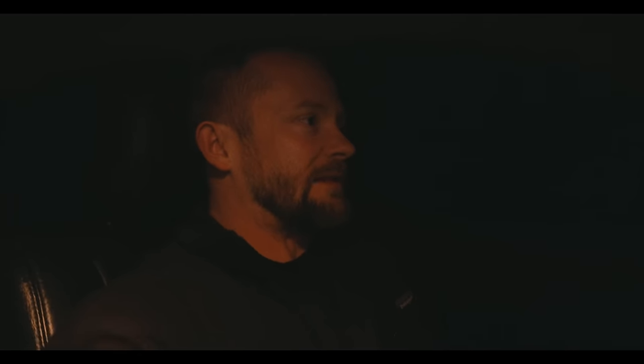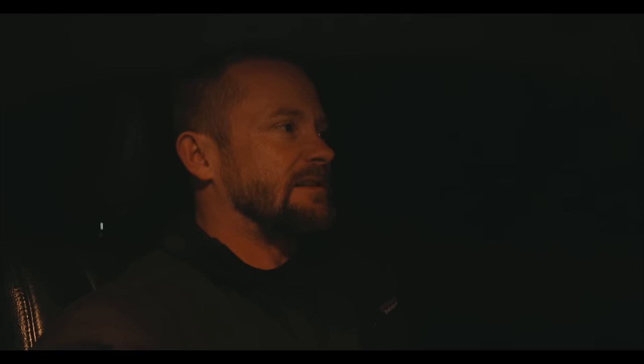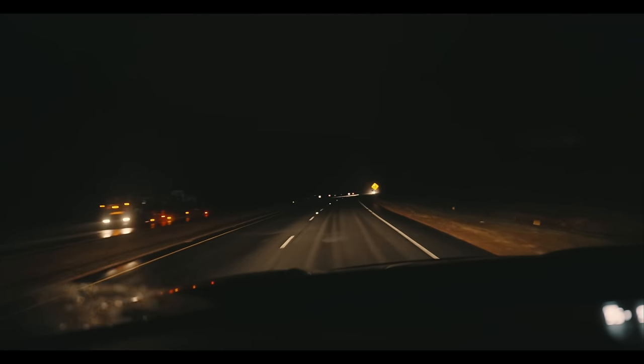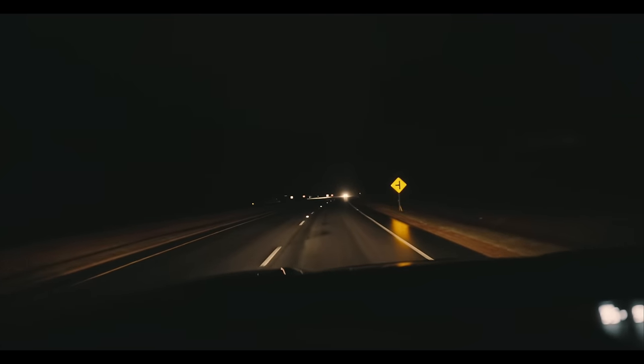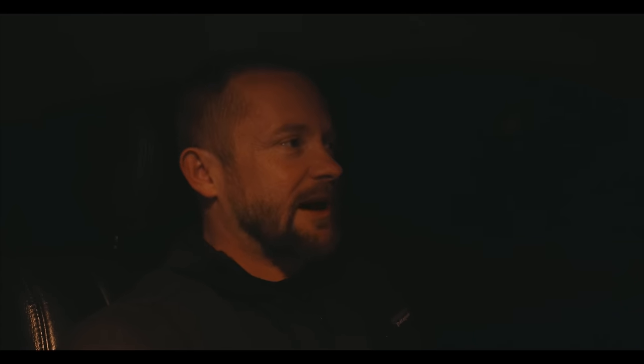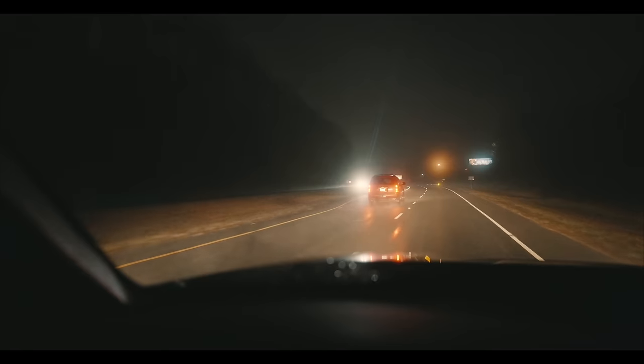We are now at the base of the mountains. We went from roughly 4,000 feet to roughly 1,300 feet. It's foggy, but it's not as foggy as it was up there. For now, everyone, I'm going to drive and look for a place to stop tonight.